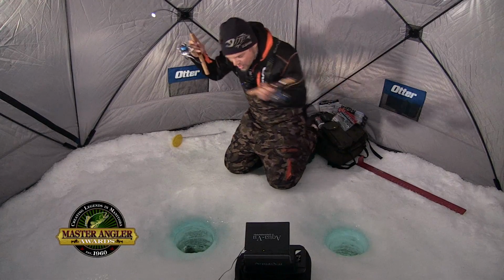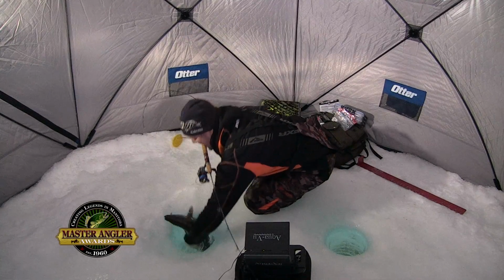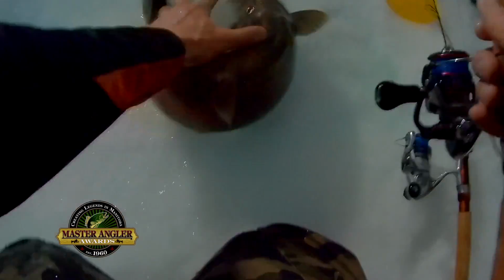Come on, come up the hole. Oh yeah, come on. Oh yeah, a freaking giant. Let's just finish the double off with this one. Oh my goodness, look at the size difference.